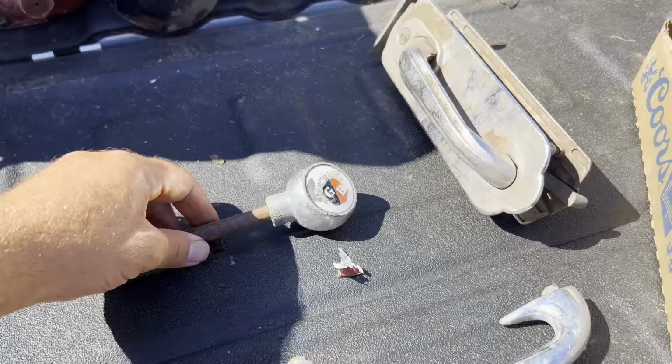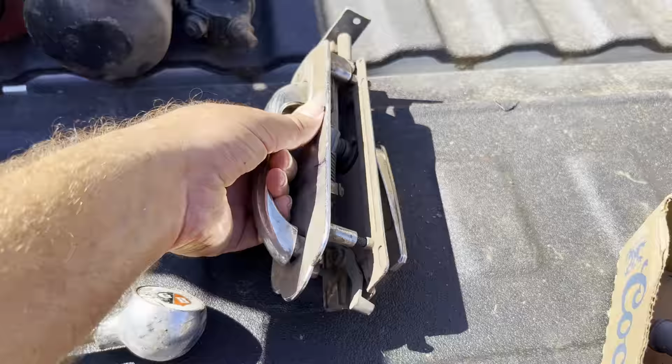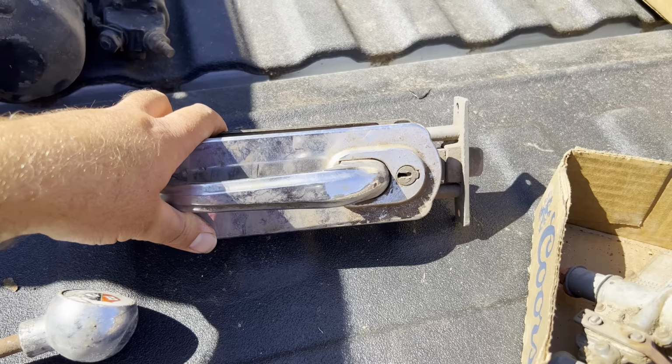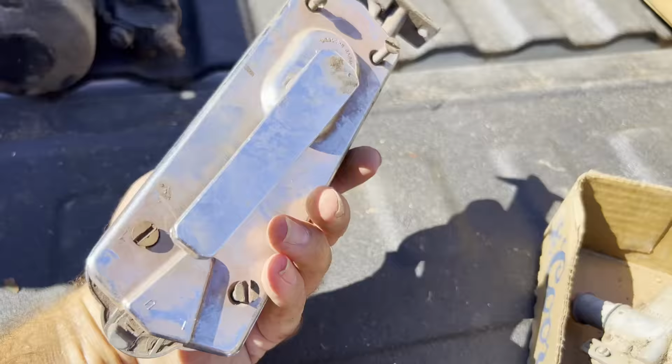And then this here, I was just gonna throw it in the scrap, but then I got to looking at it. And that's kind of a cool looking old handle. I don't know what it's off of. At first I thought it was just a refrigerator handle or something like that, but it's got a lock on it. Plus it's got a handle here too. So it must've been on a box van, I'm guessing, of some sort. Maybe a box van, maybe a trailer. I don't know, but it's really cool. And it's pretty old, so that might be worth some money. I'm guessing that's probably out of the 50s just by looking at it.